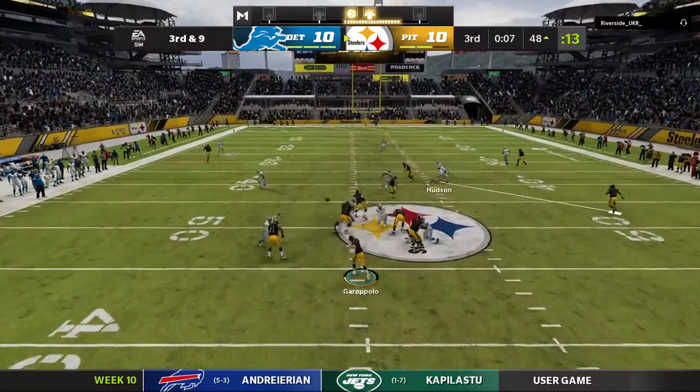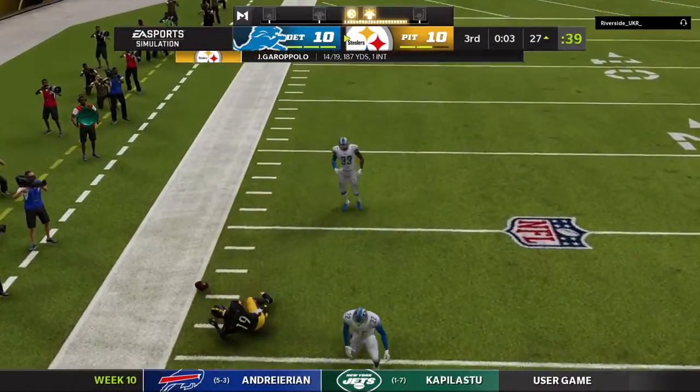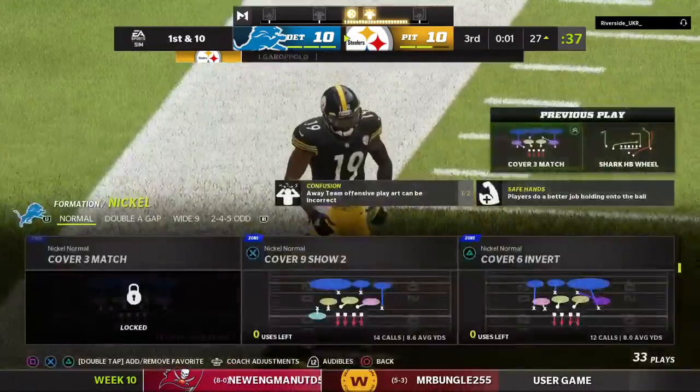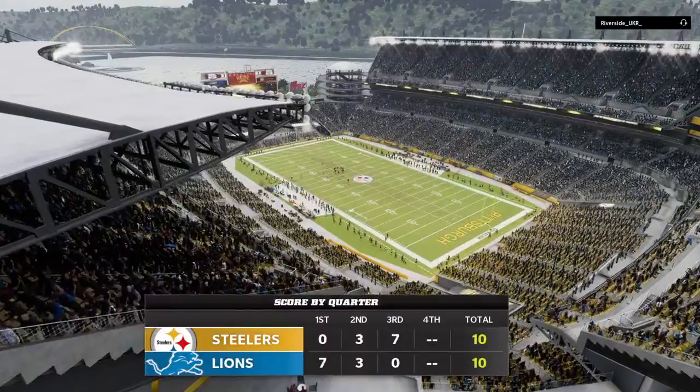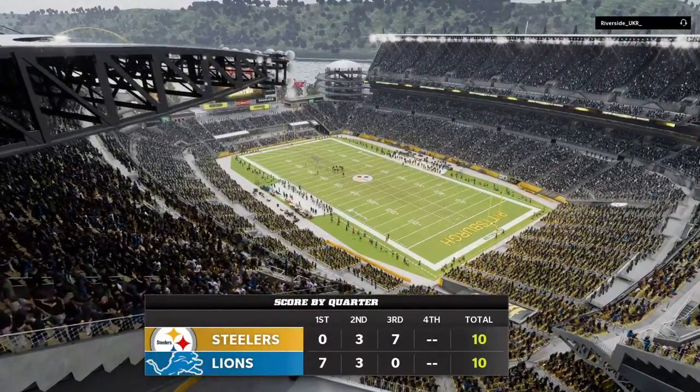Garoppolo now. That is caught by Smith-Schuster. And it's going to be another first down as they'll get him to the ground at the Lions' 27-yard line. 21 yards there on 3rd down.